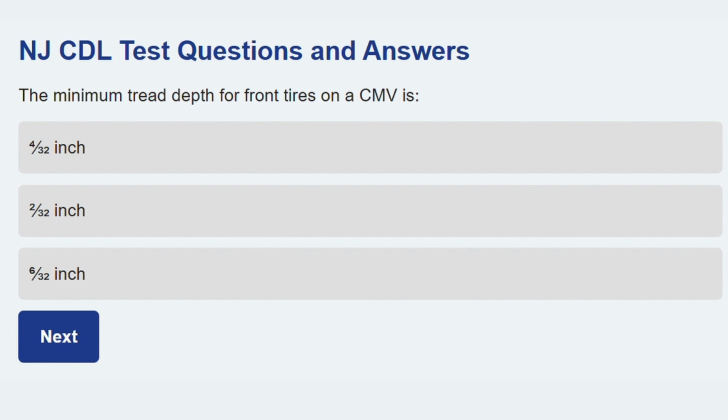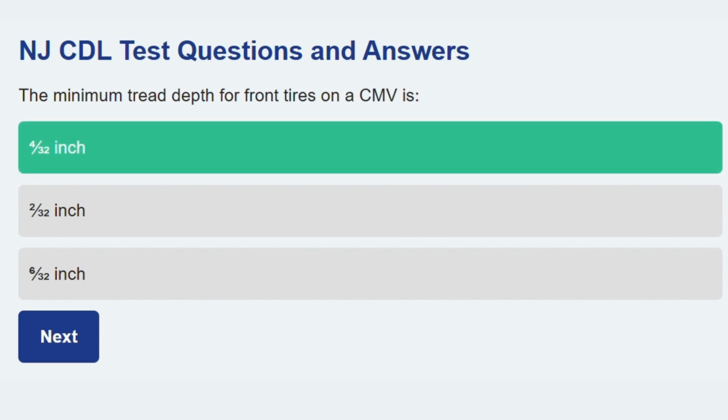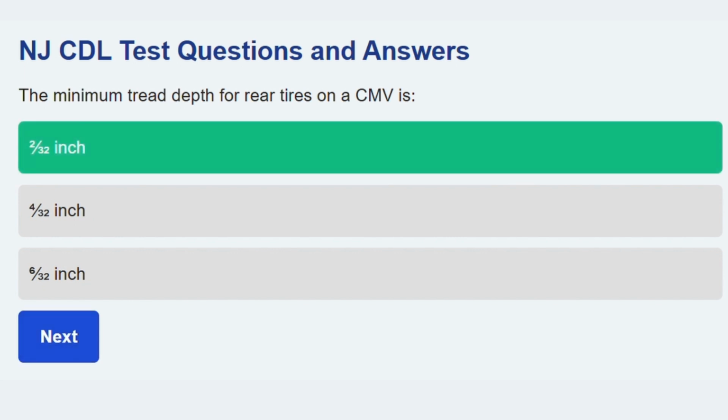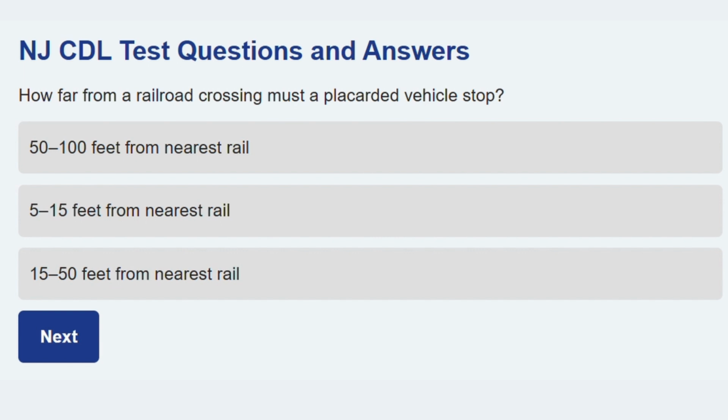Up next, the minimum tread depth for front tires on a CMV is 4/32". Steer tires require extra tread for safe handling. Moving along, the minimum tread depth for rear tires on a CMV is 2/32". Drive and trailer tires must meet this basic traction standard.